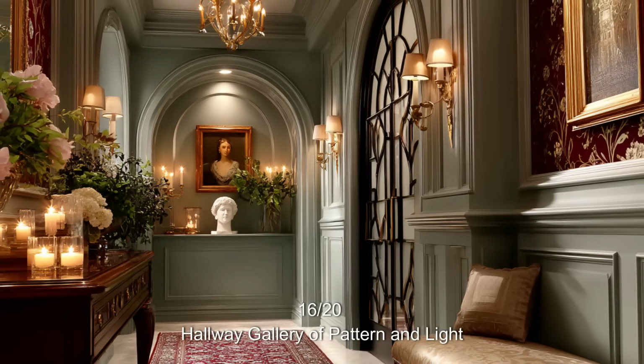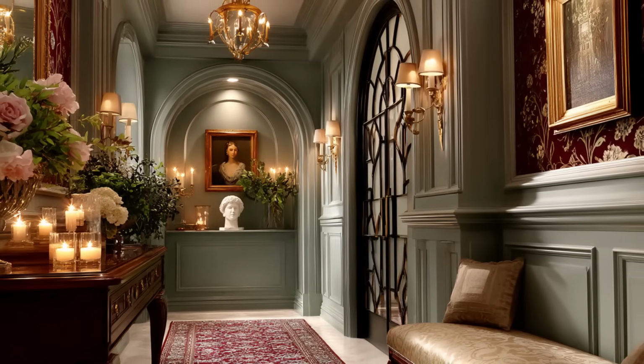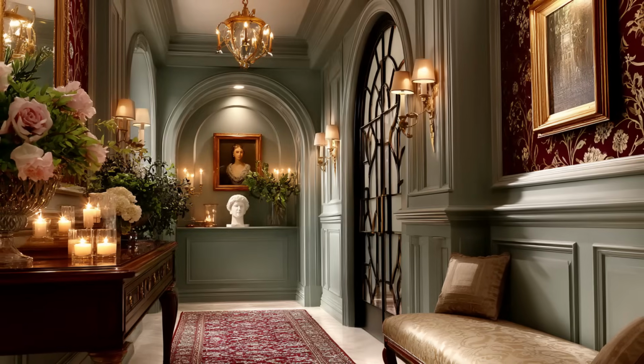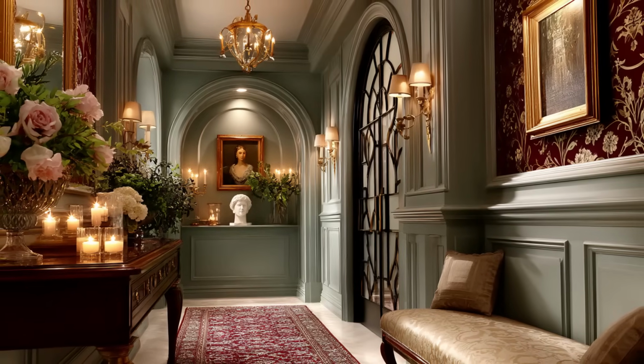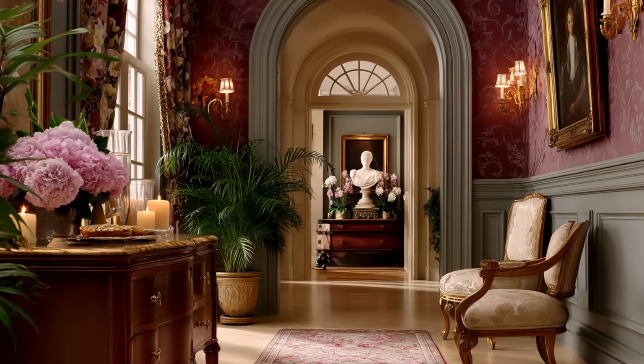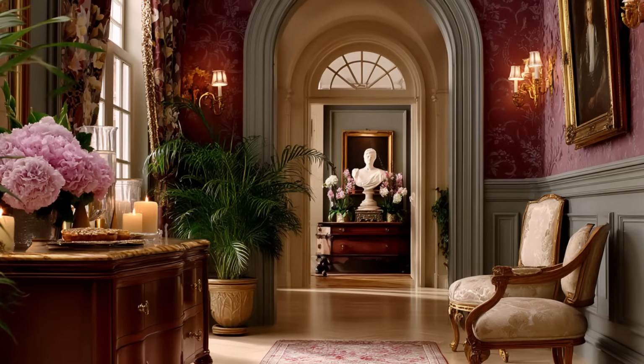A grand hallway becomes a gallery of pattern and history. Floral wallpaper lines paneled walls, while vintage frames and crystal sconces offer soft glimmers. A runner rug in dusty rows leads past mahogany consoles adorned with heirloom vases and wildflowers. The space moves with grace and quiet spring elegance.